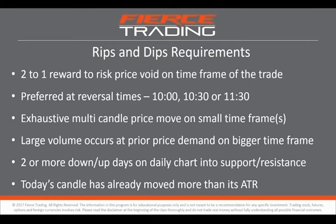And of course, we're looking for today's daily candle to be at least its average true range. That's what ATR stands for. When we talk about ATR, and we talk about ATR quite a bit in our trading room, in our trading community, because I feel that it kind of shows the speed of the market. The market is going about X, right? So if today we're at 2X or 3X, something's not right.